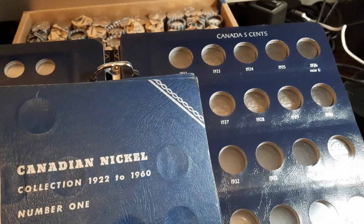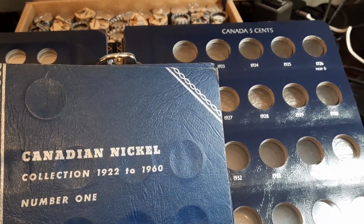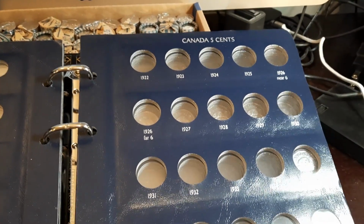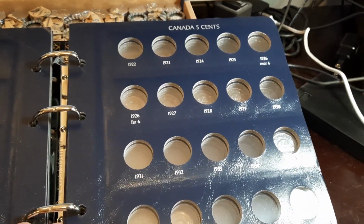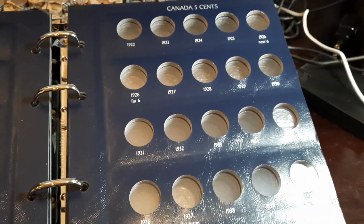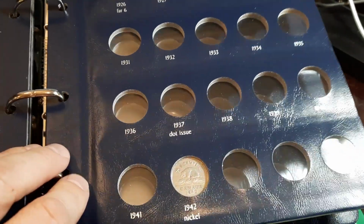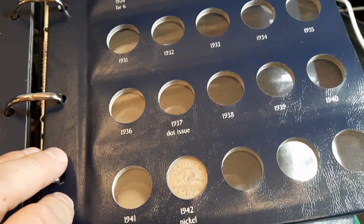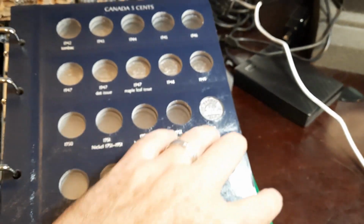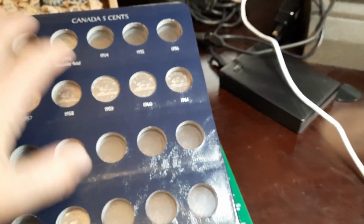That's where this Whitman album that we got started. And so, of course, we are going to find it very difficult to find any of those King George V nickels, but I'm holding out hope that we will find some. I've added our finds from our last hunt. There's that 1942 King George VI that we got. We've got lots of space in here to upgrade the collection.